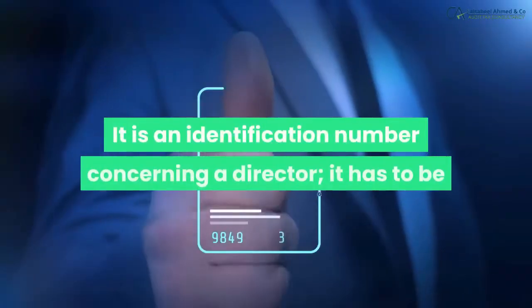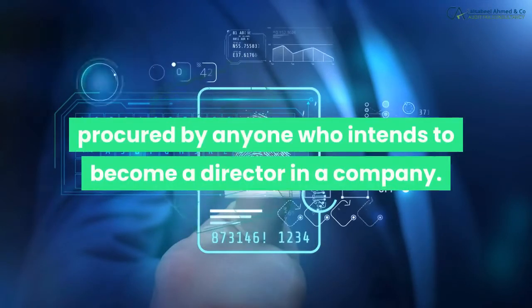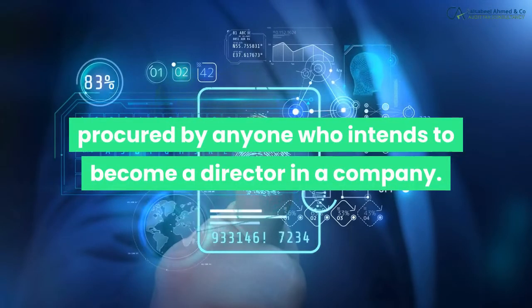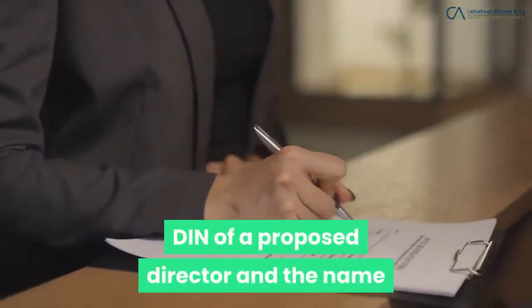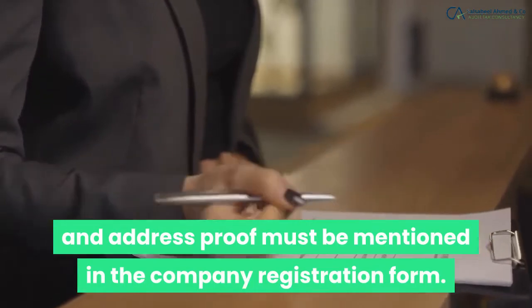Step 2. Director Identification Number, DIN. It is an identification number concerning a director. It has to be procured by anyone who intends to become a director in a company. DIN of a proposed director and the name and address proof must be mentioned in the company registration form.